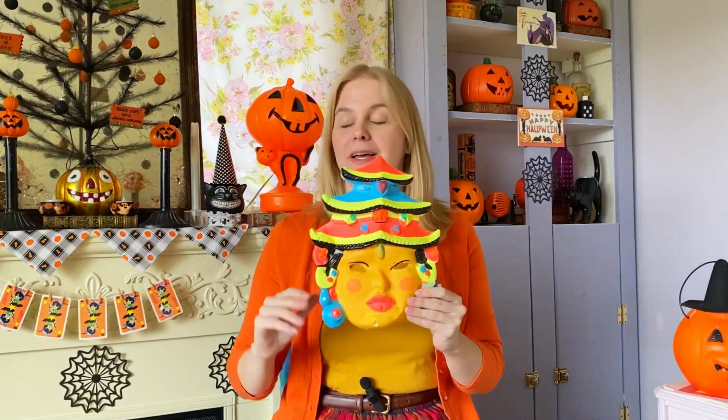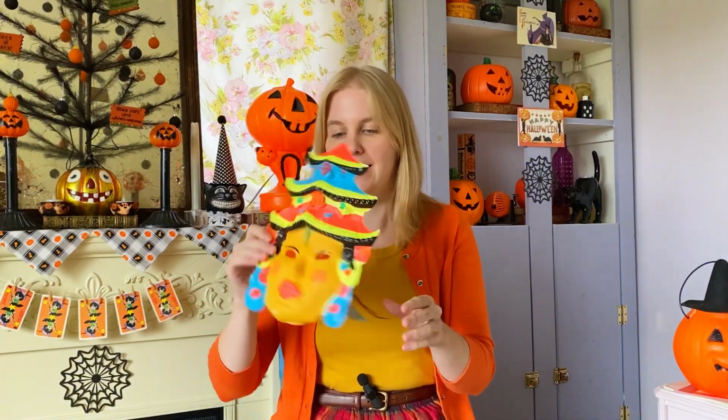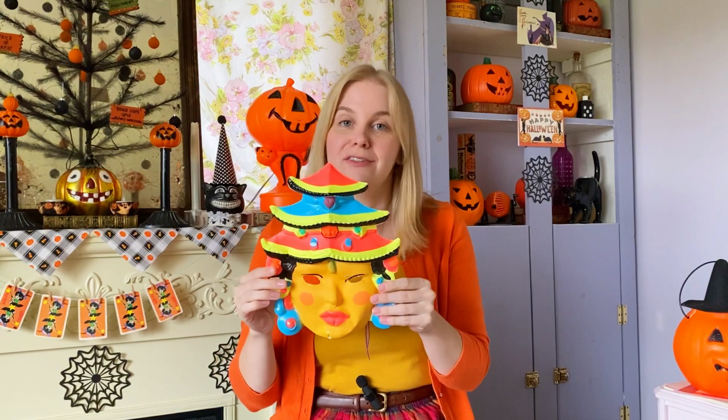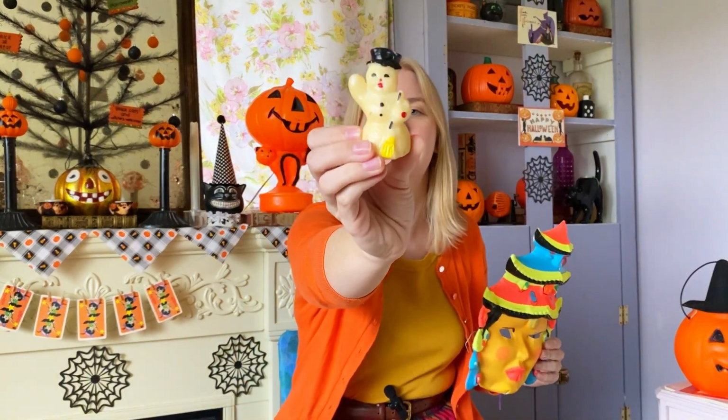I found this poor, sad, lonely Halloween mask on a table in the rain. It was soaking wet, but it was only $2.50, and I figured it would dry pretty well, and it definitely did, and $2.50 is a great deal. And I also bought this little snowman candle for $2.